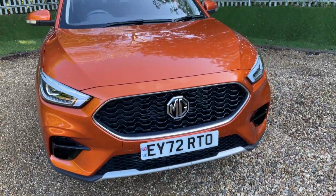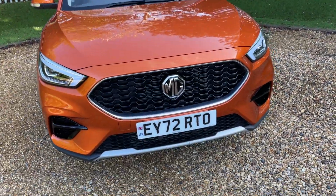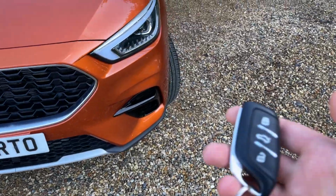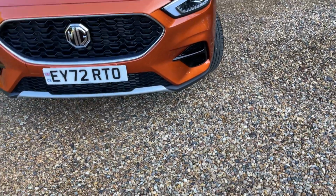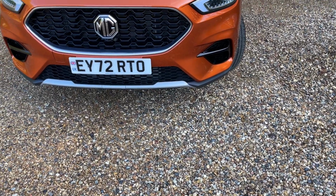So look how good the colour looks as well. Big fan. Okay, sorry. Remote central locking, out of my pocket. Click on the unlock button, and it's going to wake up. Well, I say it's going to wake up. It's not really going to do any of the above, is it?